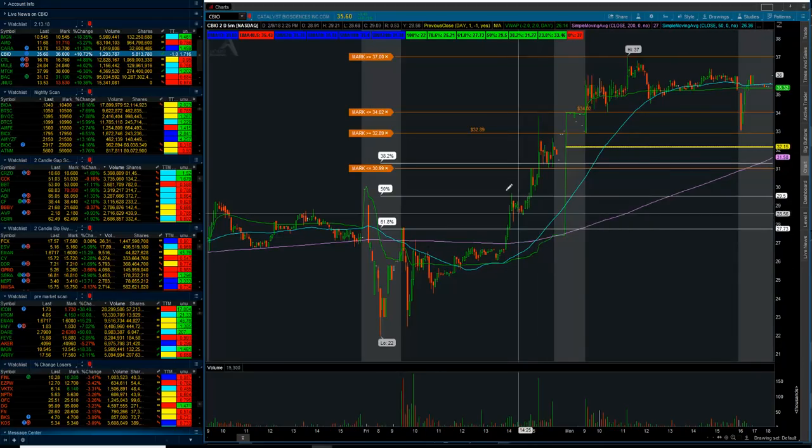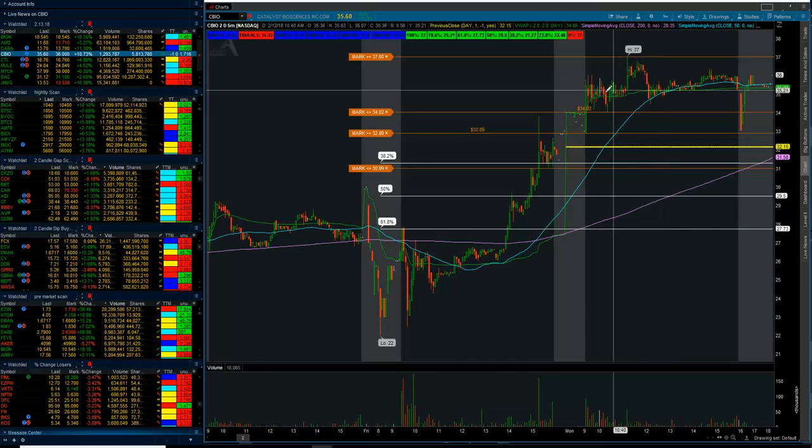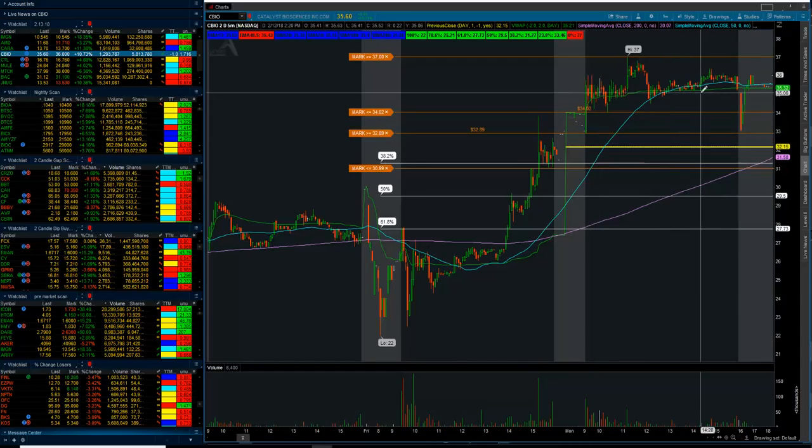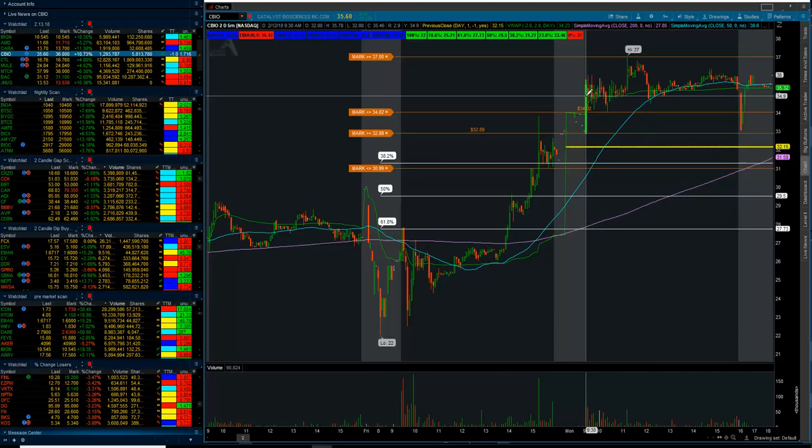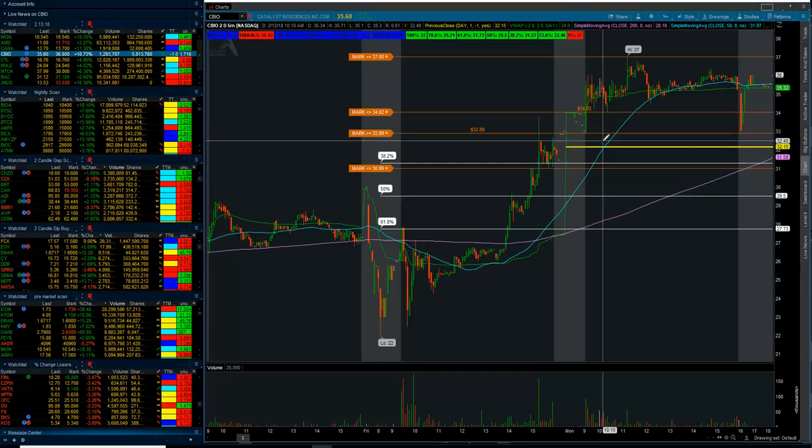So what I'm hoping for tomorrow is this thing gets down to this $34 level, and hopefully it won't hold it, and then this thing just tanks. In theory, you could short it even here, at this 34.85 level. If it breaks below that, you could probably take it. But I want to see if it can't hold $34. I think this thing is going to tank.